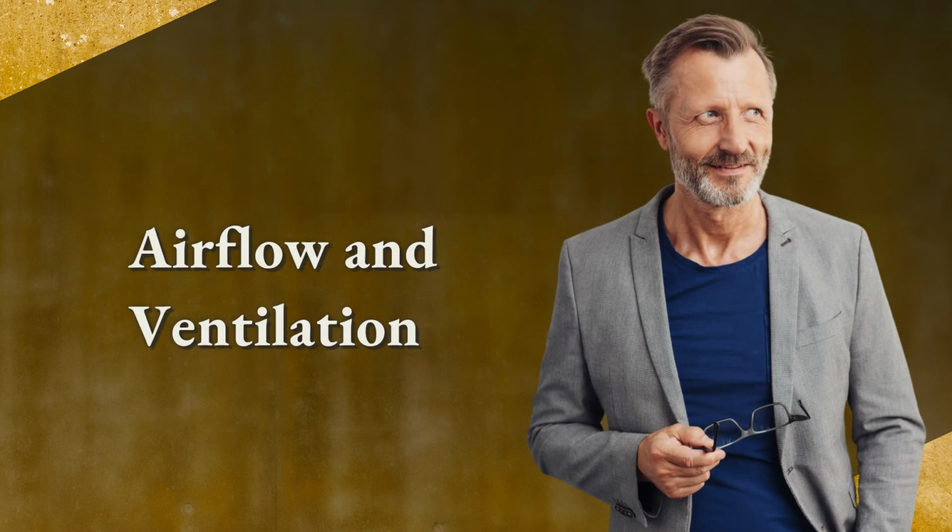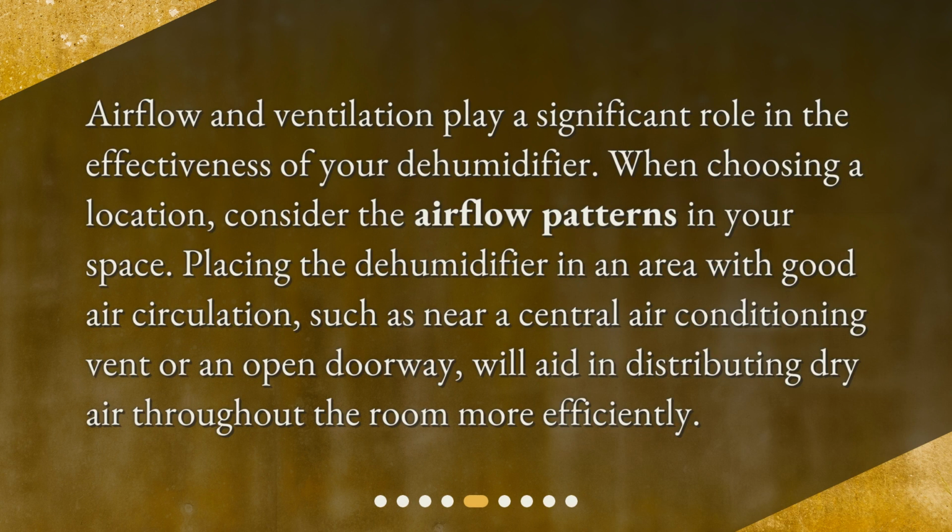Airflow and ventilation. Airflow and ventilation play a significant role in the effectiveness of your dehumidifier. When choosing a location, consider the airflow patterns in your space. Placing the dehumidifier in an area with good air circulation, such as near a central air conditioning vent or an open doorway, will aid in distributing dry air throughout the room more efficiently.